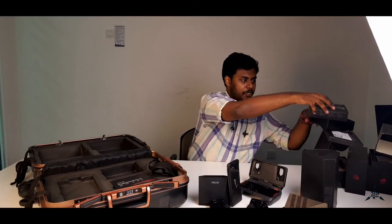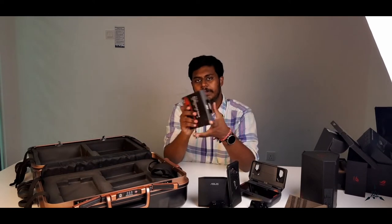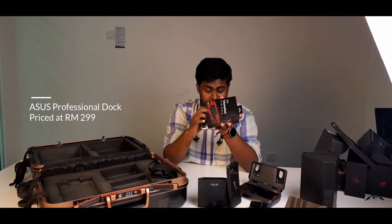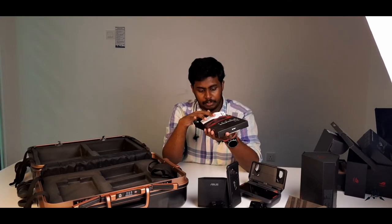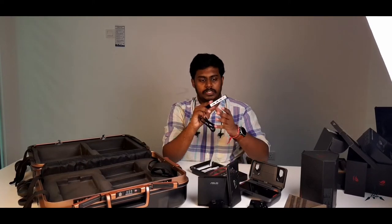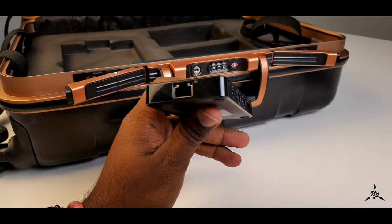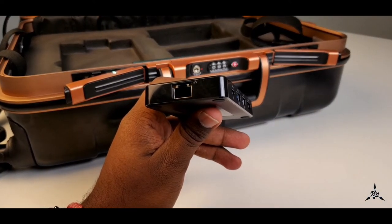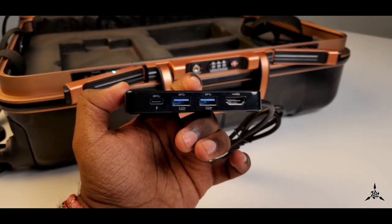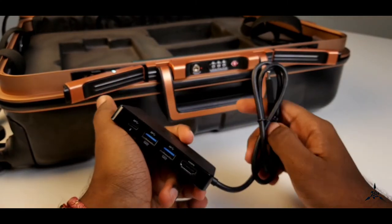So, last but not least, we have the ASUS Professional Dock. If you're somebody who invests a lot of time on productivity, this is definitely for you guys. In this dock, we have a series of ports. Starting off on the side here, we have an Ethernet port, and on this side, you have a few more ports. You have an HDMI port, two USB 3.0 ports, and you also have a super fast USB Type-C port as well. This is definitely an interesting dongle to have.